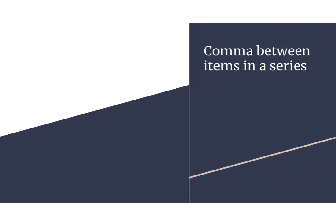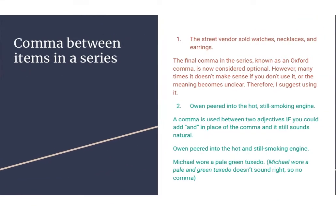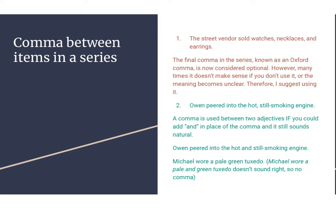So use these notes to kind of go through it. I'm going to go through the different rules that are discussed in this assignment. So first rule, commas between items in a series. This should not be new information for you.